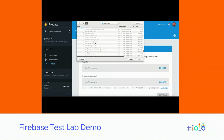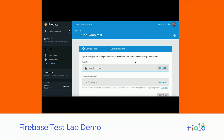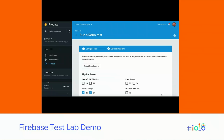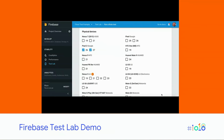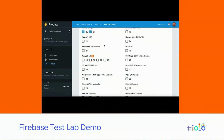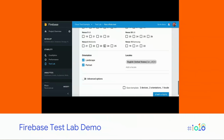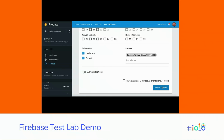Now I'm going to quickly choose an app at random from my hard disk and upload it. While it's uploading, you'll note we can also upload a Robo Script, which we're not going to do here, but now I get to choose my devices from amongst the many devices. Some of these devices are deprecated, which means they exploded, and we can no longer procure them. I'm going to go with the default 2 devices, but I do want to add some locales.